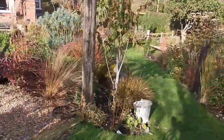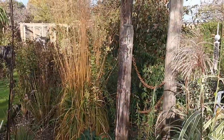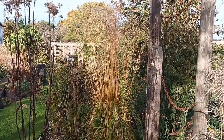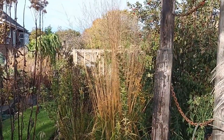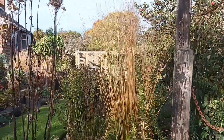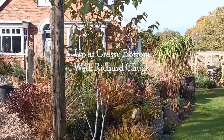A little look at the autumn colours up at Grassy Bottom. And it's looking superb. I suspect we're going to get a lot more better colours as the nights shorten even more and as the cold kicks in. I'll try and do another video, but as I said earlier, I've got less and less time to do these sort of things now. It's only really weekends I can get back to this. But who knows, I may do.